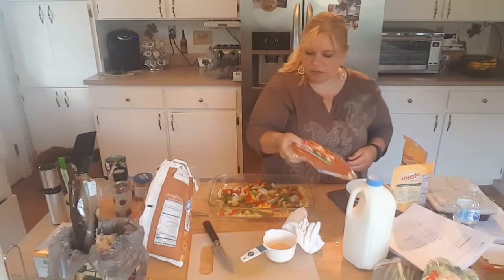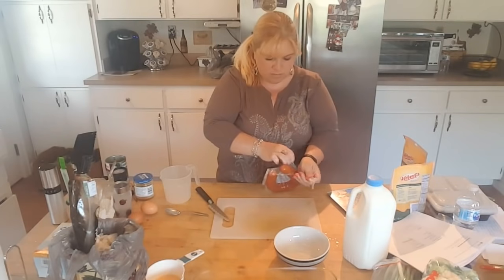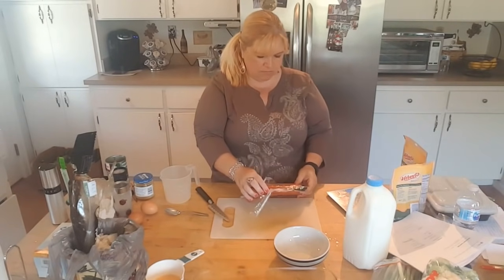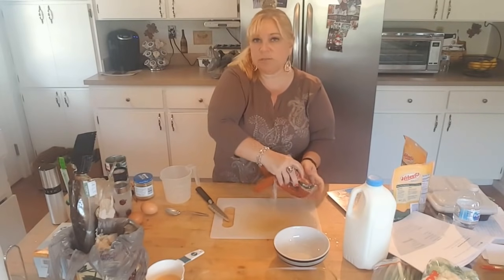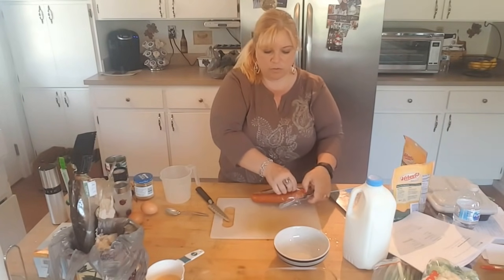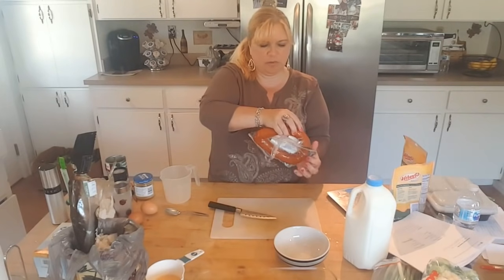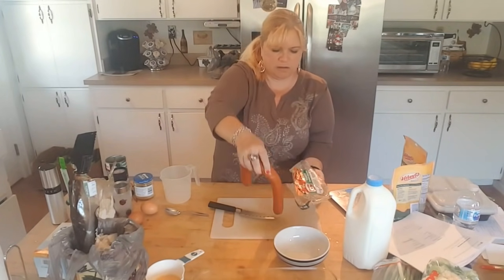Next thing we've got to do is our sausage. Let me get that cut up quick. We want 8 ounces of the sausage. This is actually 13 ounces. So depending on how many points you have, you could probably do the whole thing. I may just go ahead and see how many points it is to add the whole thing.